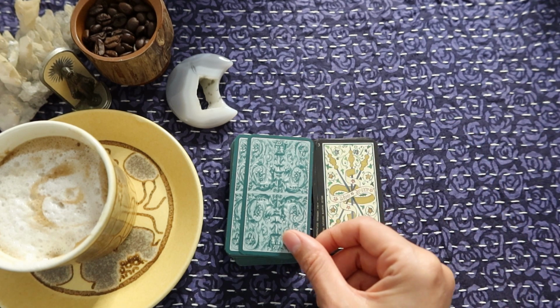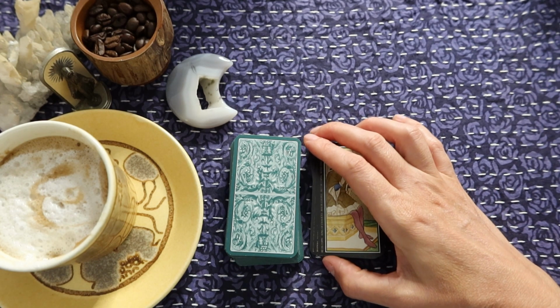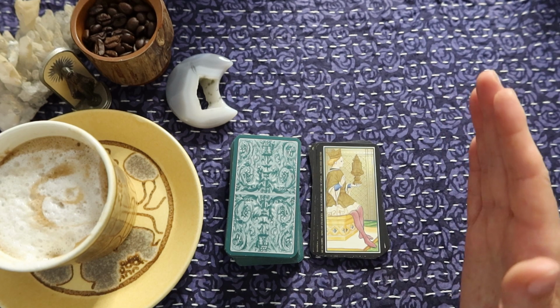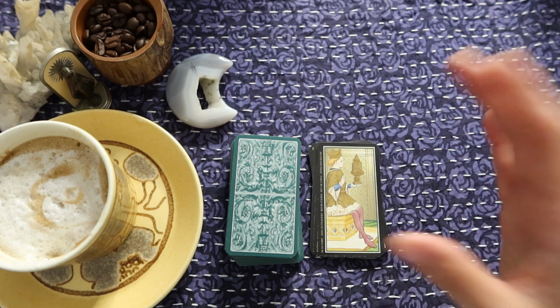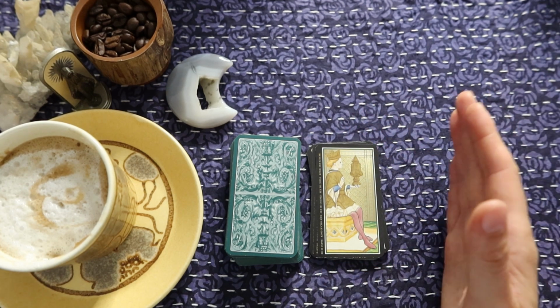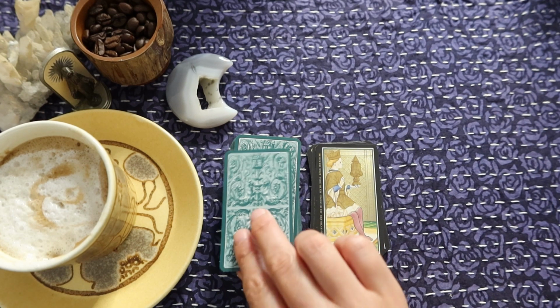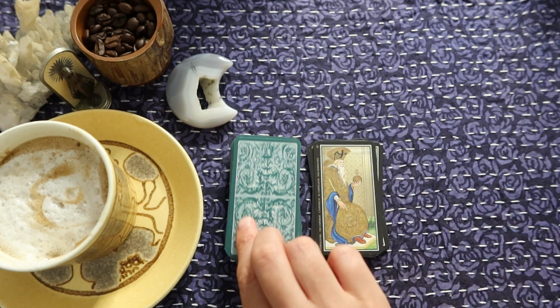Whenever I have questions that I feel like I'm only going to ask once and I need that answer to be solid and strong and powerful, and basically give me the answer and I will take it as it is. I'm not going to beat around the bush with it. It is what it is. This is one of the decks that I reach out for.